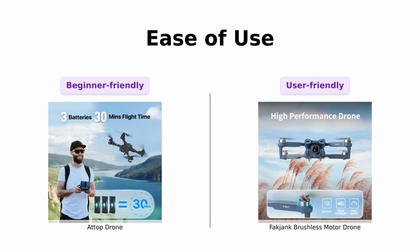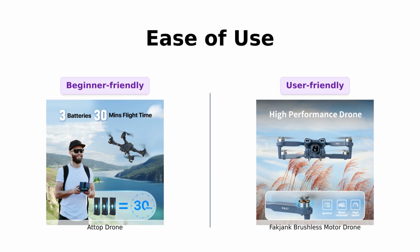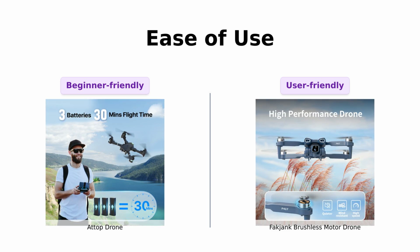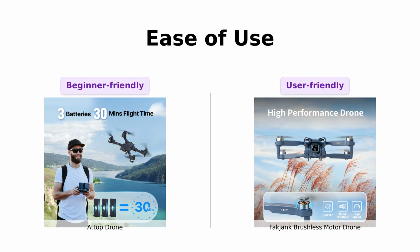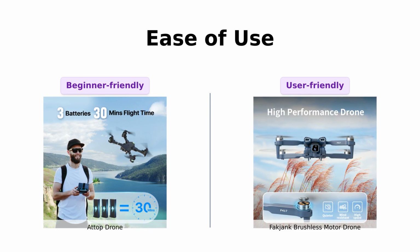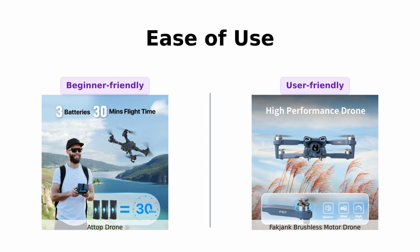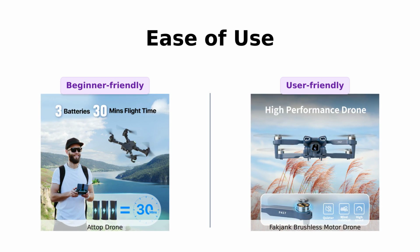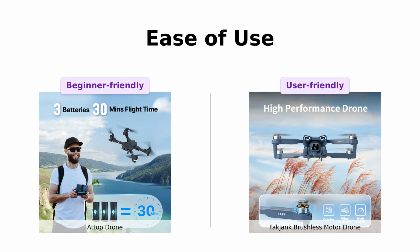ATTOP makes it super easy to get started with one-key takeoff, landing, headless mode, and emergency stop. It's basically the drone equivalent of riding a bike with training wheels. Fokjank also has one-key takeoff, landing, and headless mode, but it throws in optical flow positioning and custom path flight. Because who doesn't want to program their drone to spell out their name in the sky? Reviewers appreciate both drones for their user-friendly features, making them accessible even for beginners.